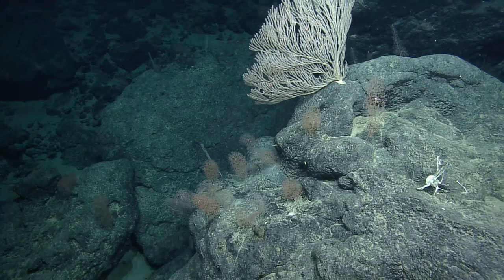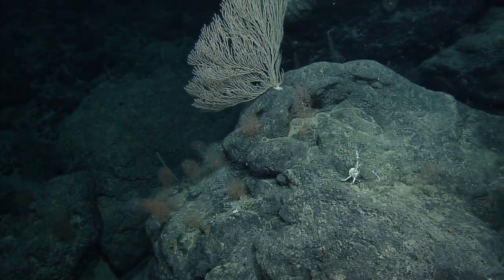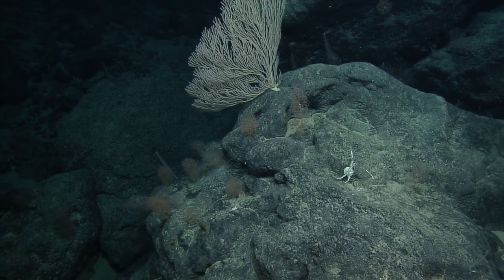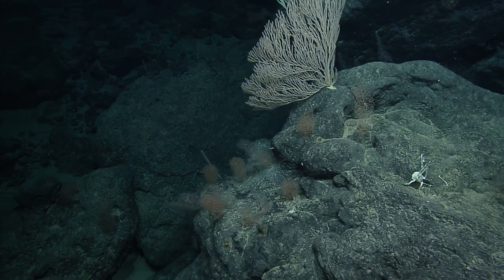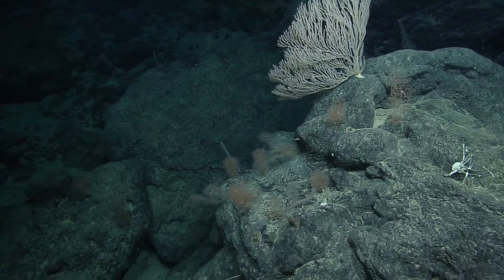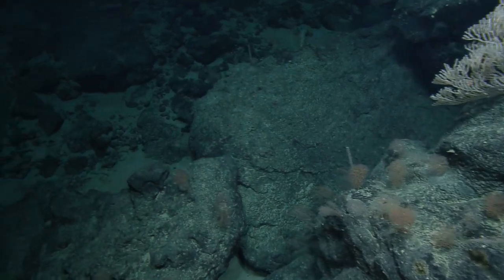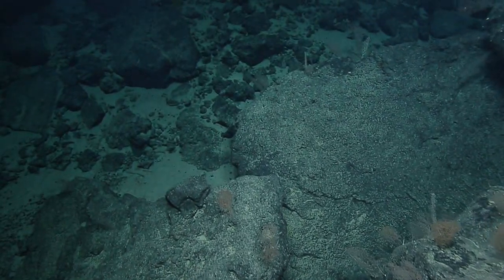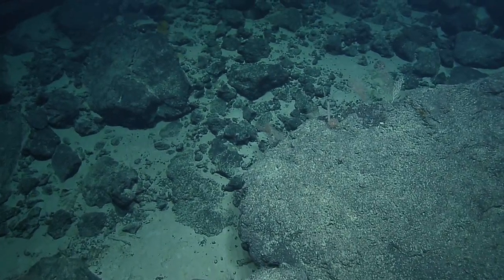I think it's just an old holdfast. The white is an old holdfast, just a giant holdfast. No, it's cool. I agree. I'm just being goofy. Oh, good. Well, that's good. Yeah. No, it's a pretty big holdfast. That was probably a monster coral at some point.